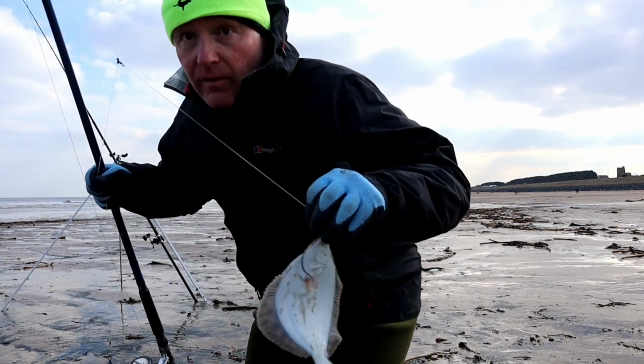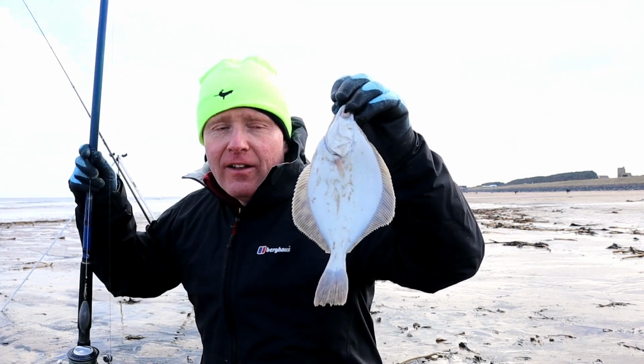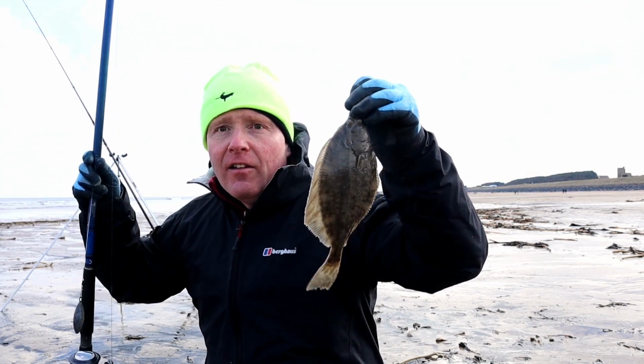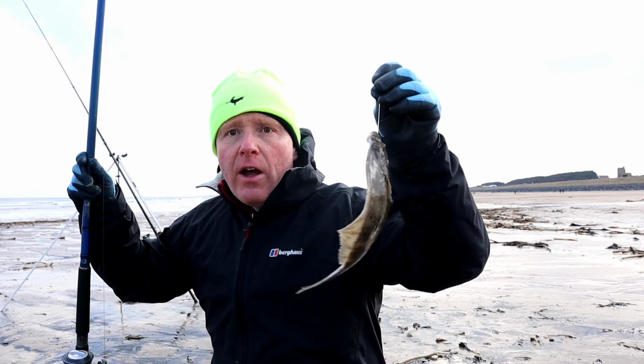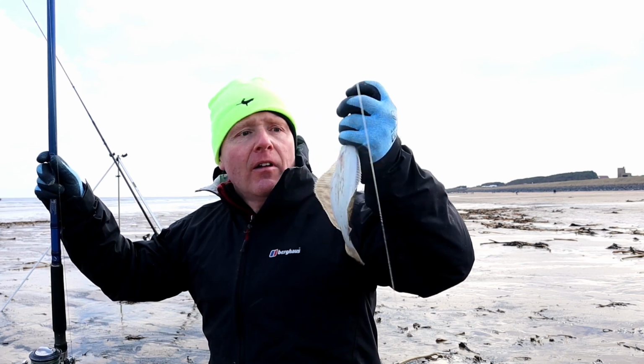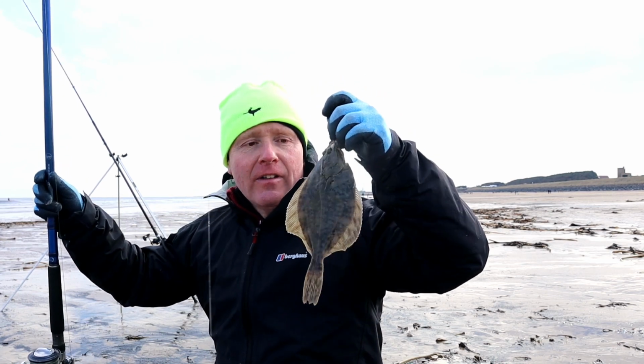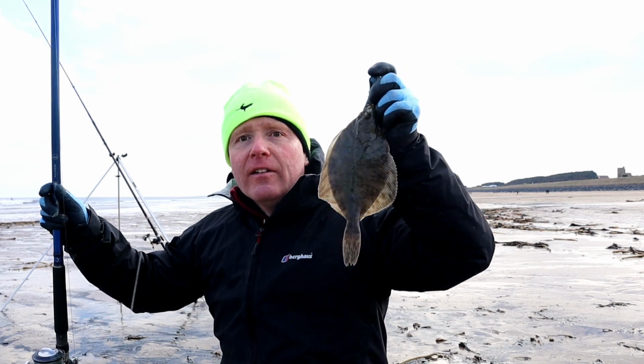I've had a few bites so far. There's the first flounder of the day. Everything seems to be taking ragworm at the minute. Nothing on the mackerel. But hopefully we get another bass. I did have a cracking bite before. So we'll see how we get on.